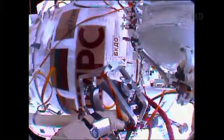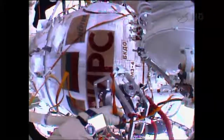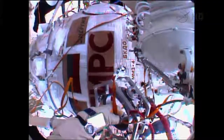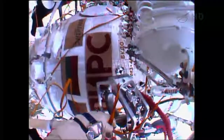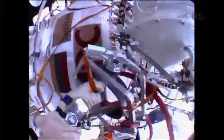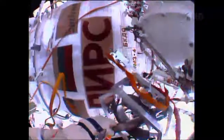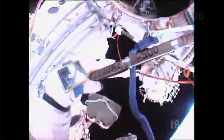View here of Alexander Misurkin, still close to the Pirs docking compartment as he and Fyodor Yurchikhin continue to get set up to begin today's spacewalking task. And I'm going first to push the pressurized container towards you. Okay. Yeah, Sasha, the tether is very secure on it. It's holding on to it, so don't worry. It's all good. And are you holding the container, though, Fyodor? I am. And I'm going to move to the side for the time being.